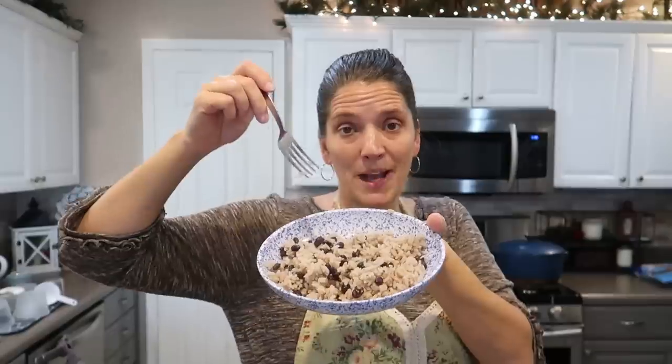This is good. It's a simple dish. We've been eating this for over 20 years. I know that, and it's really good. Easy, inexpensive way to make some food. So, black beans and rice. Here you go. Lunches are done.